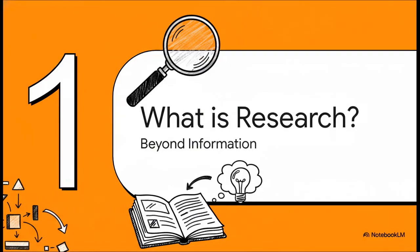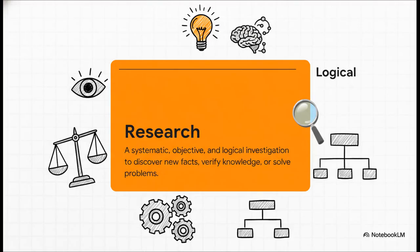All right, first things first, what is research, really? We use that word all the time, but it's way more than just a quick online search for an answer. It's a formal process, and it has its own set of rules. Okay, this definition looks a little academic, but look at the keywords here: systematic, objective, and logical. Systematic means it follows a clear plan, not just random searching. Objective means you try to leave your personal biases at the door. And logical means it's all based on sound reasoning. These aren't just suggestions, they are the absolute pillars that make a discovery credible.